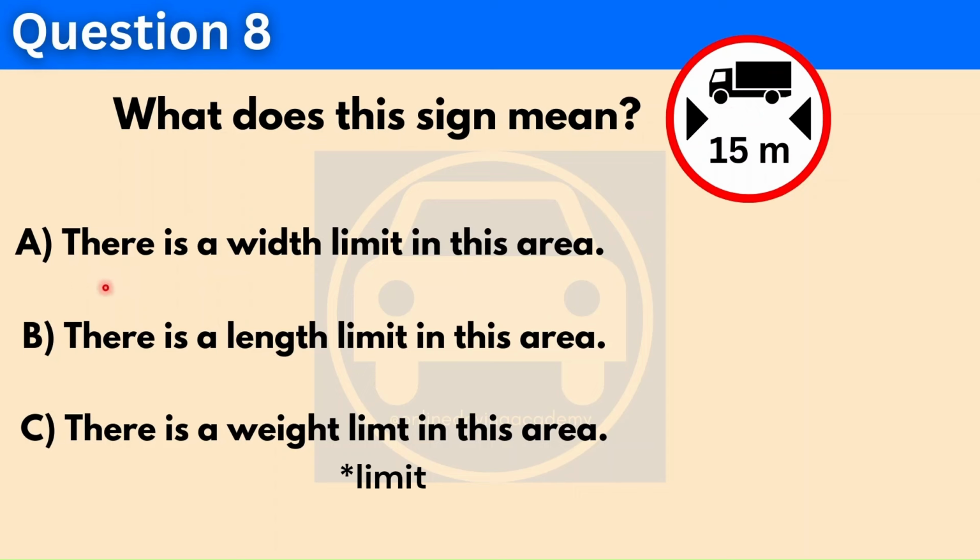So is it option A, there's a width limit in this area? Is it option B, there's a length limit in this area? Or is it option C, there's a weight limit in this area? Correct answer will indeed be option B.